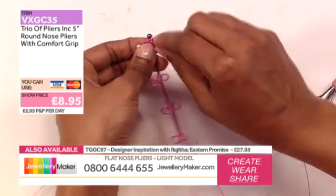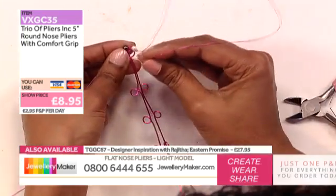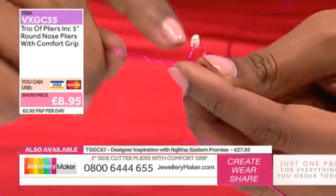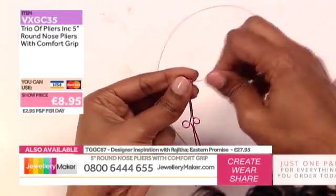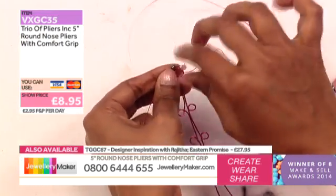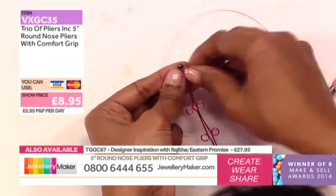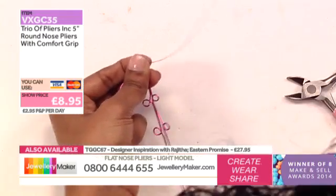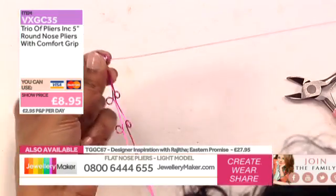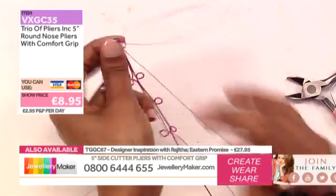I have to secure this freshwater pearl. You're just going to tuck that in that little loop. Don't worry about whether it's fine or not, because even if it's a bit loose, it'll have a bit of movement, which adds to it. You can see, it feels nice when it moves as well. So yeah, I'm going to do it twice.